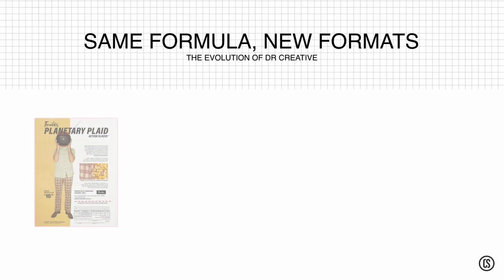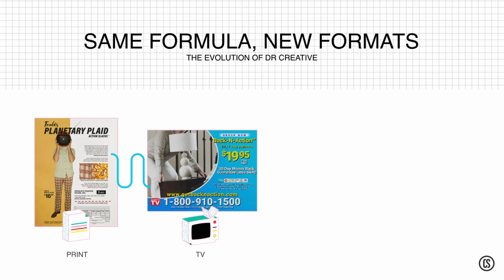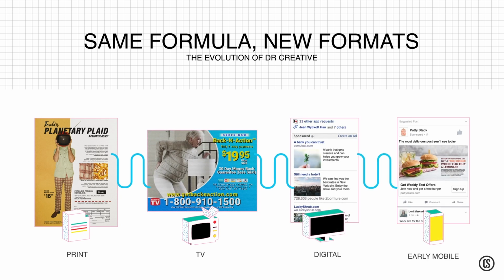Before we jump in, let's go back and take a look at the history of direct response creative. From print to TV to the first right-hand side ads on Facebook, as well as the link ads, what we see is that the creative process hasn't changed. You still need to think about what's the objective and the challenge that you're trying to solve, what's the audience that you want to reach, and then what's the message and idea that you want to share with them so that they can take the action that you want them to take.